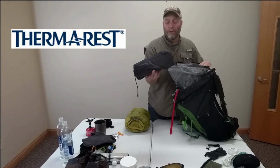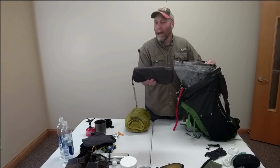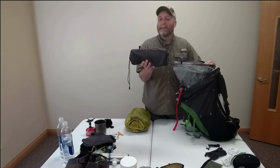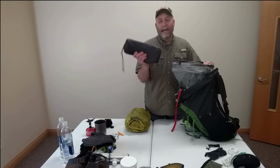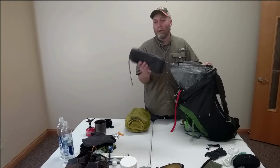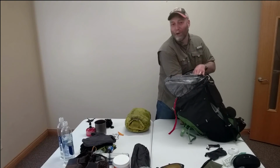I have a Thermarest NeoAir XTherm sleeping pad. This thing weighs less than a pound, and it blows up to 2 inches or 2.5 inches thick. It's got a real high warmth value to it. It keeps your body heat in. I love this sleeping pad. It's not the lightest on the market, but it's very close, and it's super warm and comfortable. I sleep great when I'm using my Thermarest NeoAir XTherm sleeping pad.